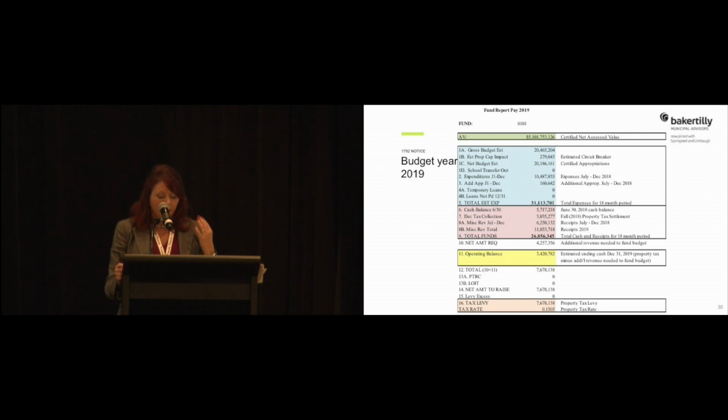If I have $31.1 million of expenses but only $26.85 million in receipts, I need to have additional monies to fund my budget. And in this case, on line 10, that amount is $4.2 million. So that's what I need to fund this budget. But I am allowed to have a maximum levy that's greater than that. So my levy that I'm allowed to have in this general fund is $7,678,000 in this example.